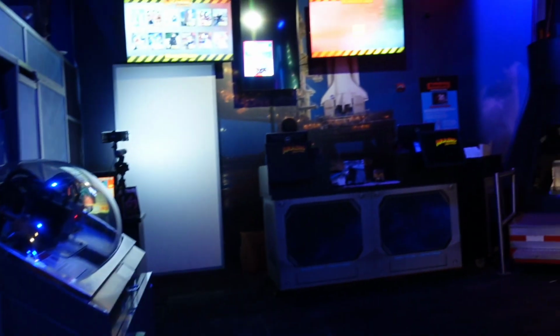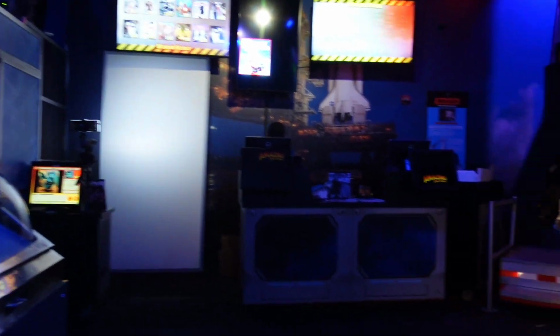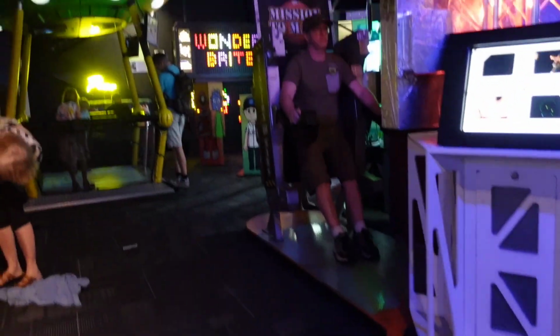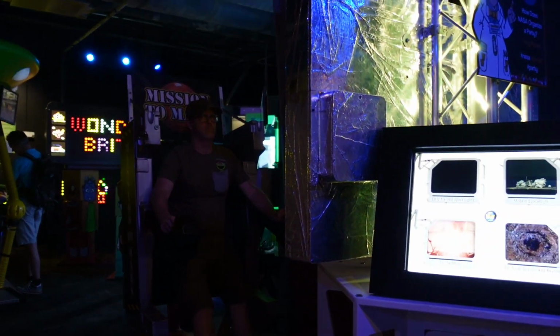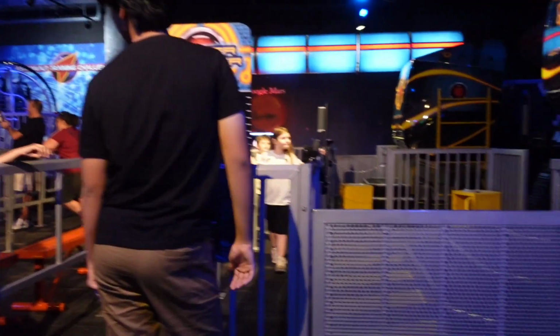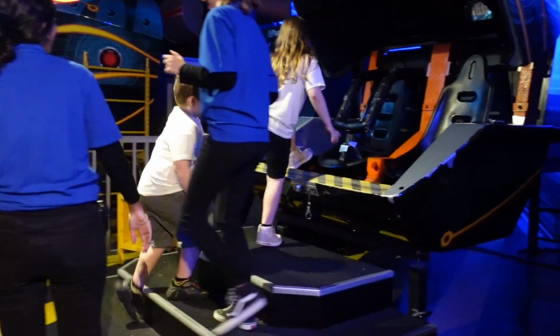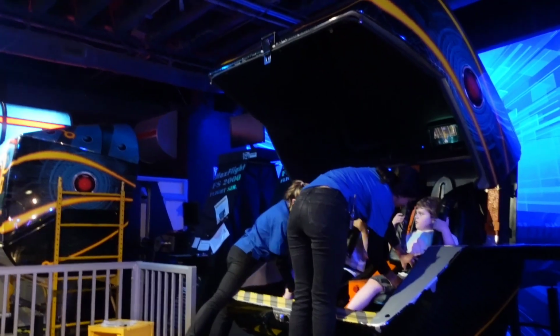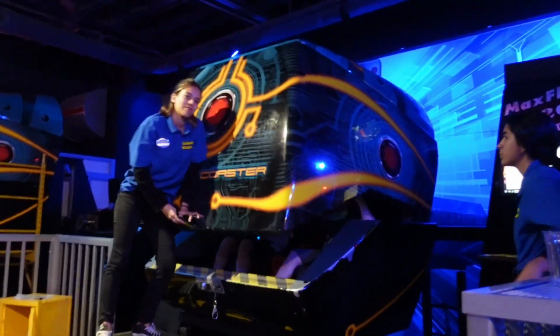In this section, they have some silly photo ops too. I remember doing this a long time ago, like you're an astronaut, you're flying into space. It's just another add-on you can do. Oh my gosh, that looks nauseating. And this is a roller coaster simulator. This is the first time they've been on something like this where it closes and you actually go upside down.